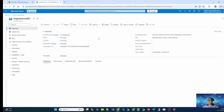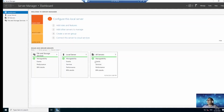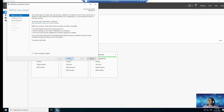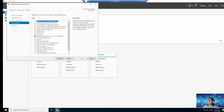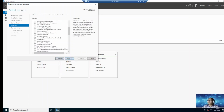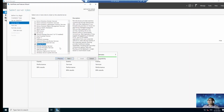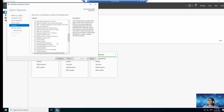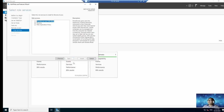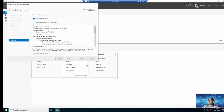I have already connected to this VM, 30.46. Now I'm going to click on roles and features. Next, role-based, yes. Next, here I'm going to select remote access. I'm going to click on next, next. Here I'm going to select DirectAccess and VPN and routing, both. Next, next, next, install. We will wait for this to complete.